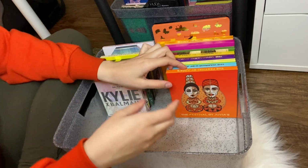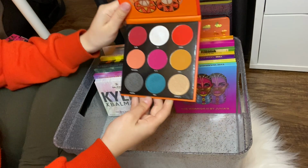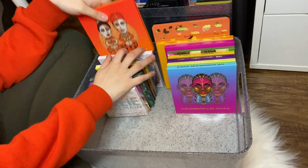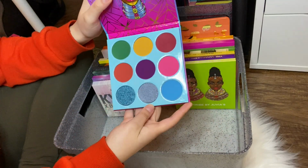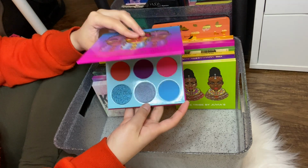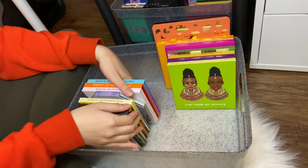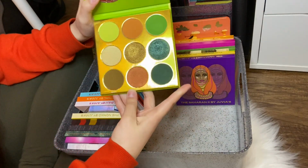This is the Festival palette. This is really pretty as well. Definitely keeping this one. The Warrior 3. This one is also really nice. I just got this in November, I believe, or October, one of those months. Keeping that one. Then I got the Tribe one. This is the green one. Definitely keeping this one as well.